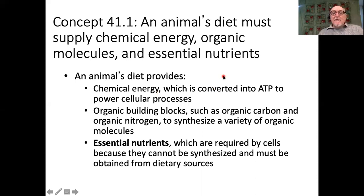So as I said, the diet provides chemical energy, first of all. That chemical energy is converted during processes, for example, of cellular respiration, into ATP, and that is what powers our metabolic processes. We require these organic building blocks, that is organic carbon, but also things like nitrogen, a little bit of sulfur, things like that as well, to synthesize our organic molecules. We continually do so because organic molecules are continually broken down and need to be replaced. In growth, all of that material has to be converted into the substance of the animal that is growing. In a mature animal, these substances are used to replace stuff that is broken down and needs to be replaced.